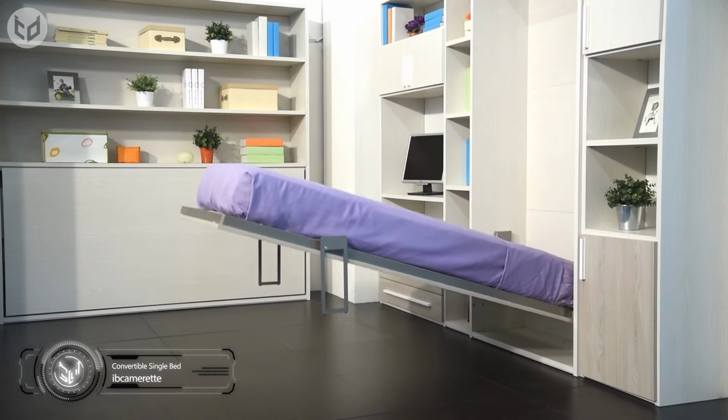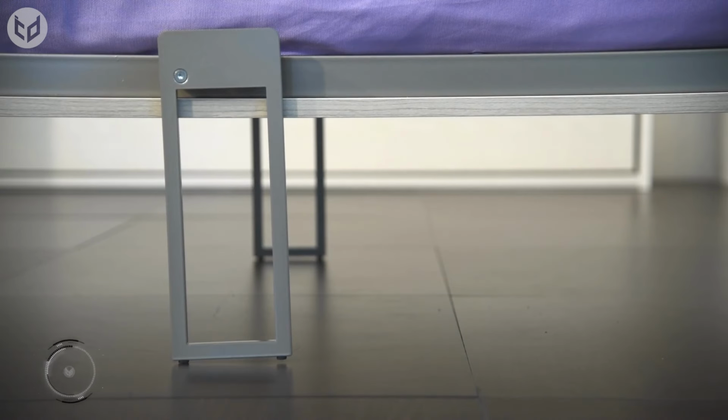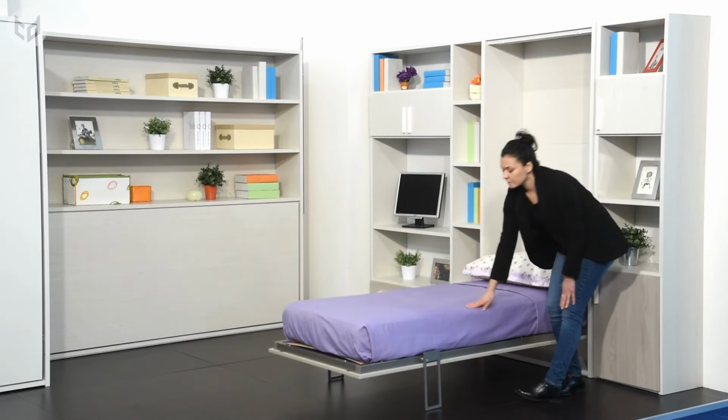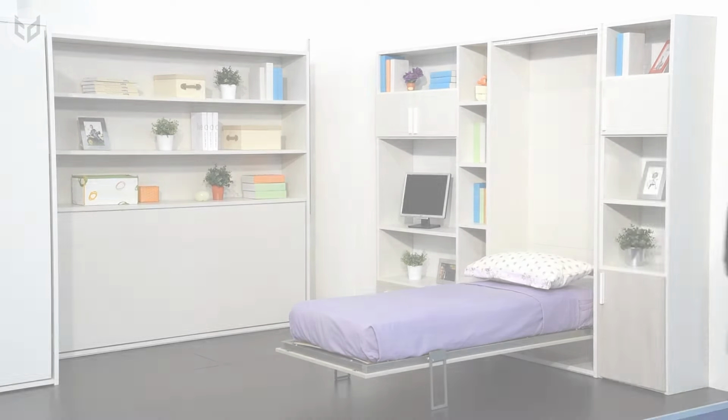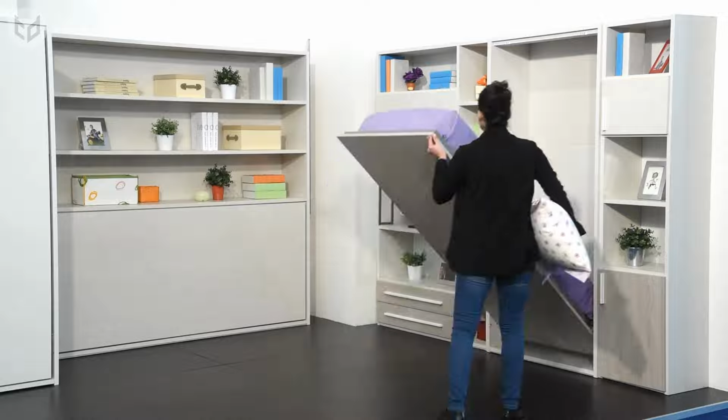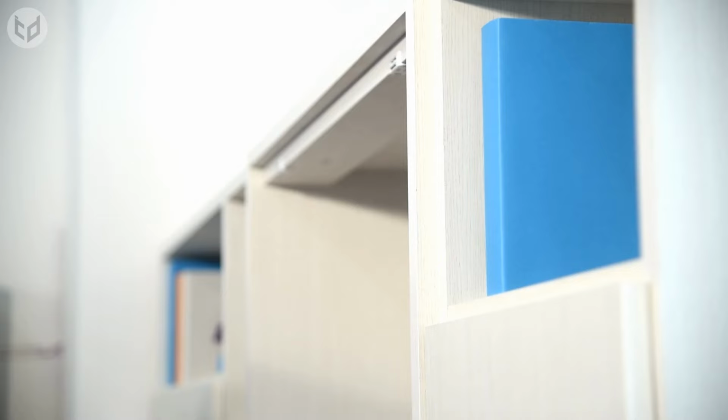Now we have the convertible single bed, which is actually much easier to store than any other sort of bed. It requires the least amount of space and only needs a few meters of depth to be stored. This simple mechanism only needs about 39 centimeters of space to be installed. Pretty neat, right? If you can't, you could get it built into a shelf-style cupboard so you can decorate the rest of the space too.